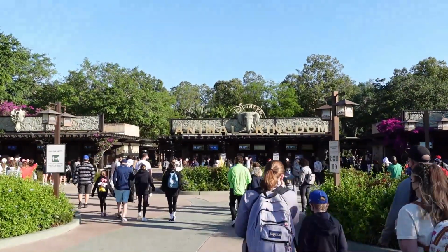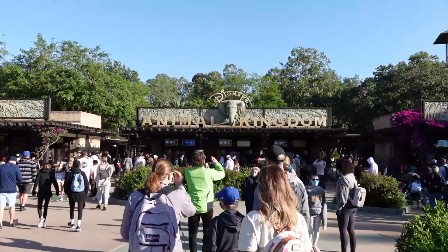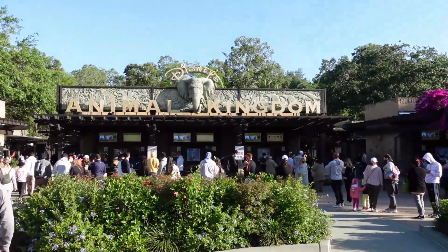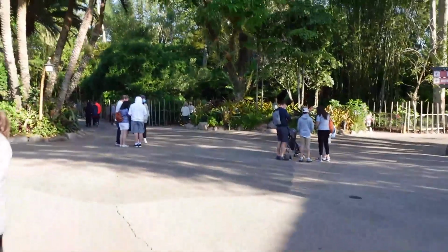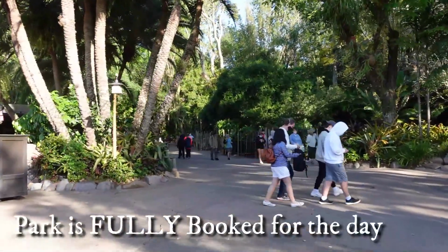Here we go. The wind is pretty strong, actually. It's quite breezy out. Be interesting to see what the animals are like on the safari this morning. Yay! Good job. Thank you. Yay! Let's hold my little coldies. We're in!